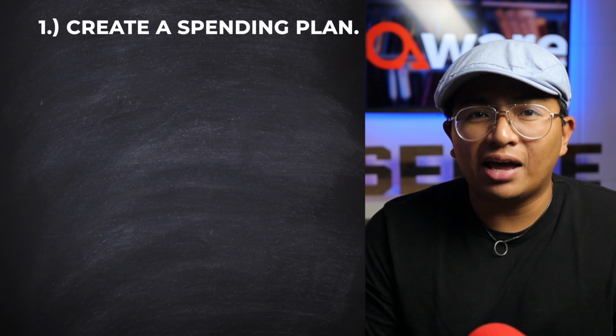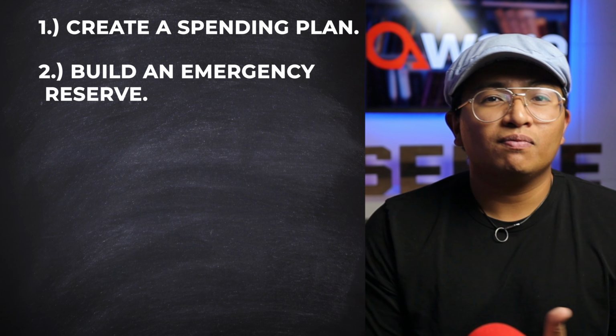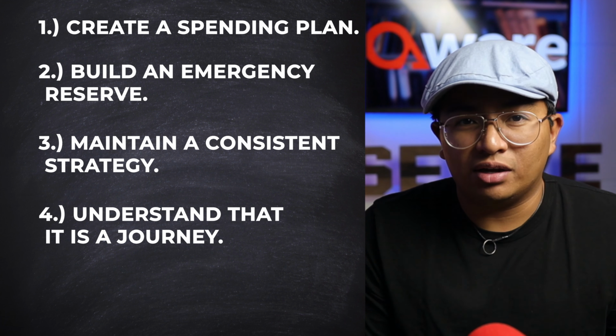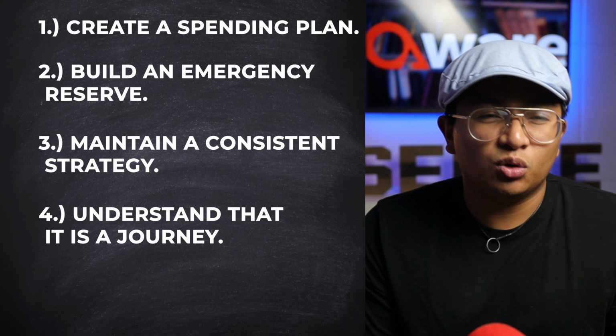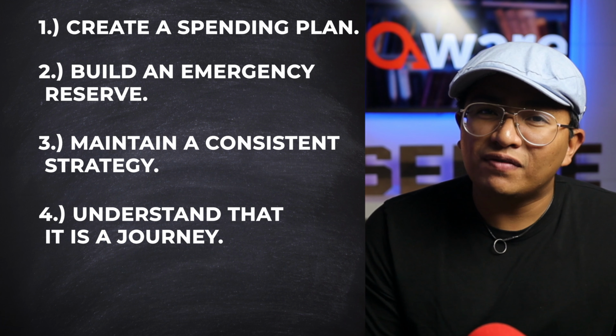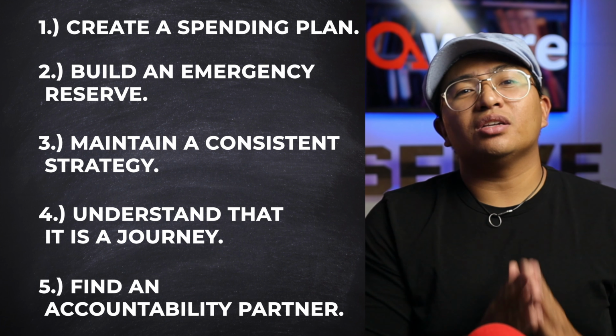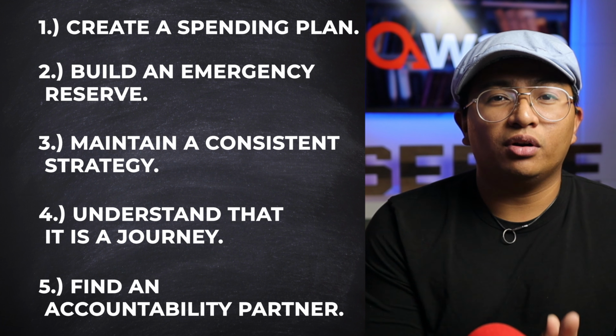But what if you have nothing left to cut? You may still be a little bit short, so you have to do a few things, right? Like, you have to create a spending plan, build an emergency reserve, maintain a consistent strategy, and understand, again, that this is a journey. You shouldn't feel defeated because you're not there yet, because you haven't hit your zero debt day yet. It'll come. Last point that I want to share is find an accountability partner.